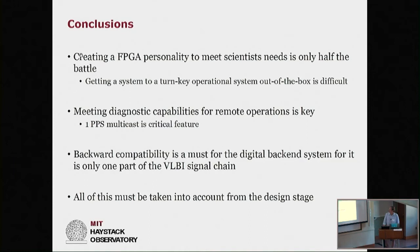Conclusion. To create the FPGA personality to meet the needs is half the battle. A lot of people here do systems engineering, and they know that. It's getting the polyphase filter bank, getting what the scientists need is great, but there's a lot of other things to get to an operational model. Diagnostic capabilities for remote operations is key.